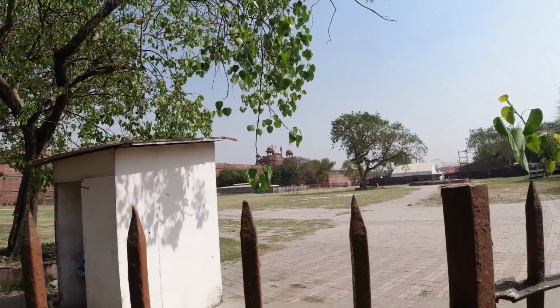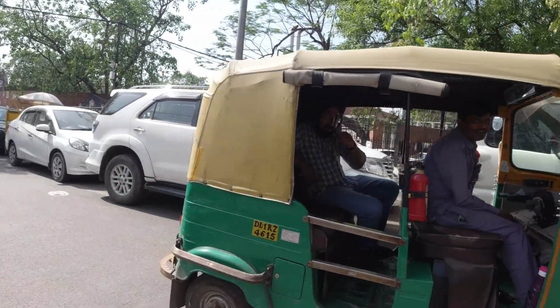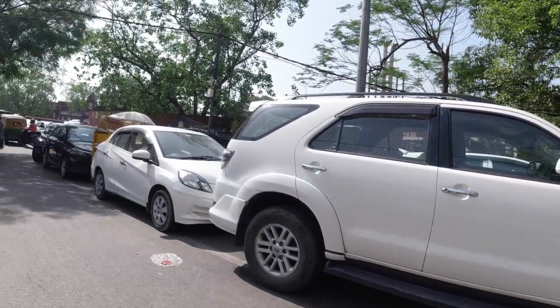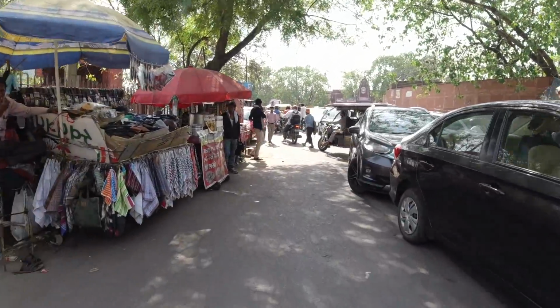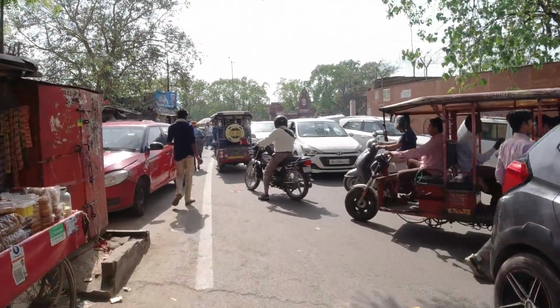So this is the Red Fort. Have a nice day. Thank you, bye. Good luck with the traffic. I hope it starts moving. Bye-bye. I was talking with that guy for a few minutes. So my cell phone service isn't working here.